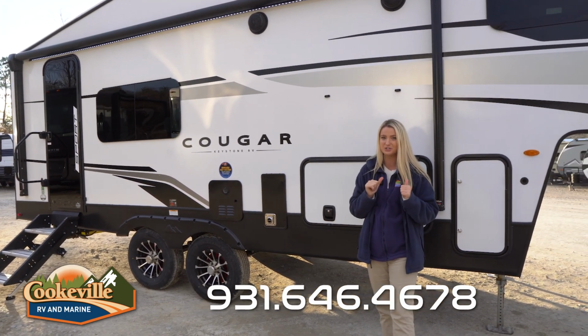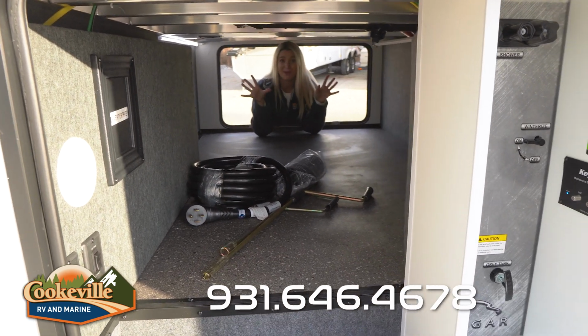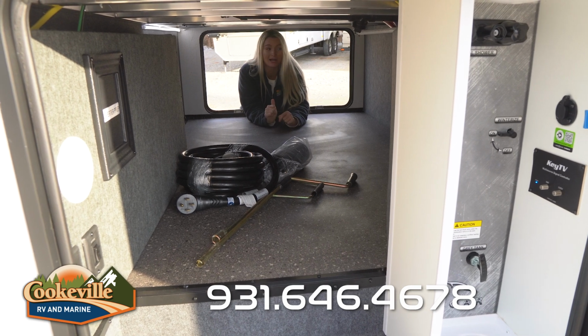Now, let's check out the storage. In the front of your Cougar, you do have your pass-through storage space. This is a very large space, and they've given you an easy to clean out floor. So if things get a little bit dirty from being outside, you can easily clean this floor out down here.